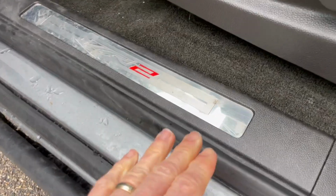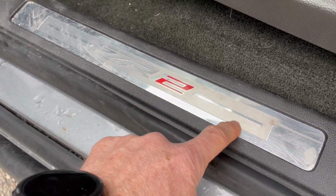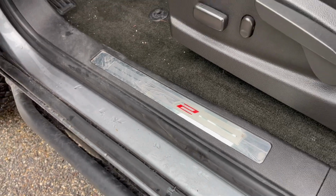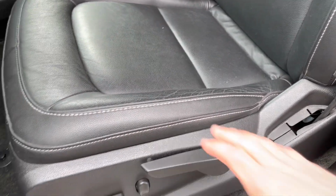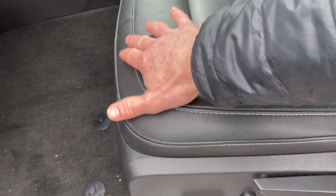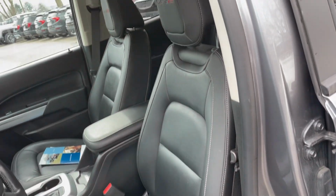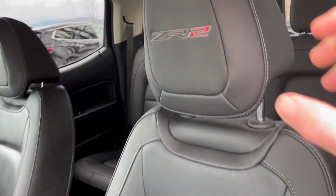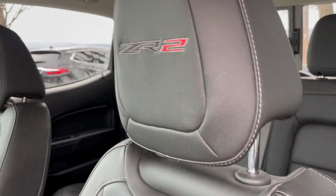Over here on the sill plate, you've got a nice brushed aluminum, ZR2 embossed aluminum, I should say, plaque there. And then this portion of the upholstery takes the most amount of wear and tear, and you can see that all looks fantastic. Nice French stitching throughout the heated leather seats, and it's got embossed ZR2 in the headrest.